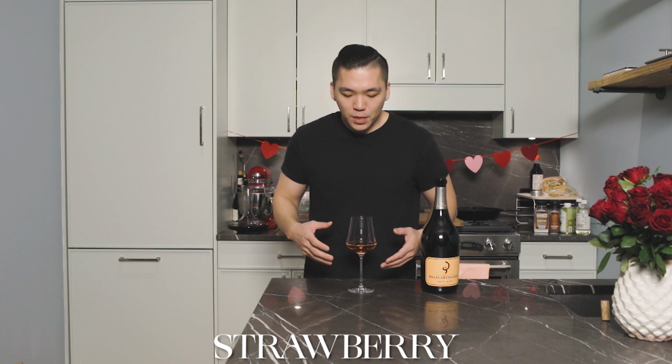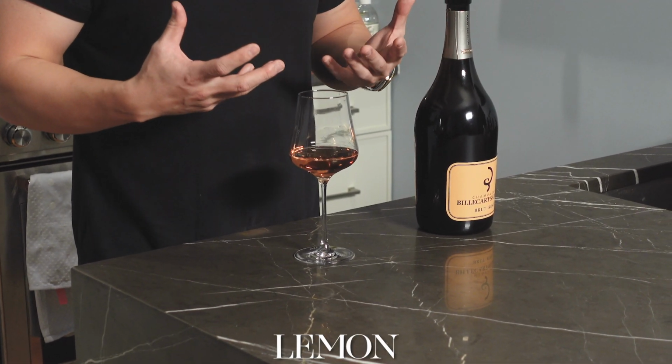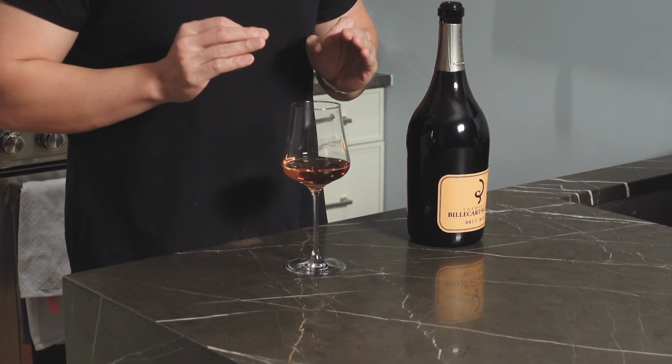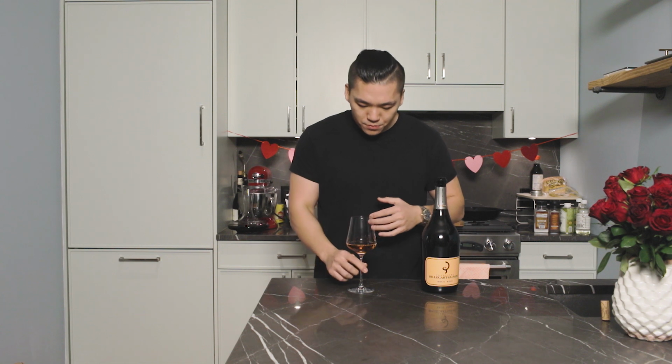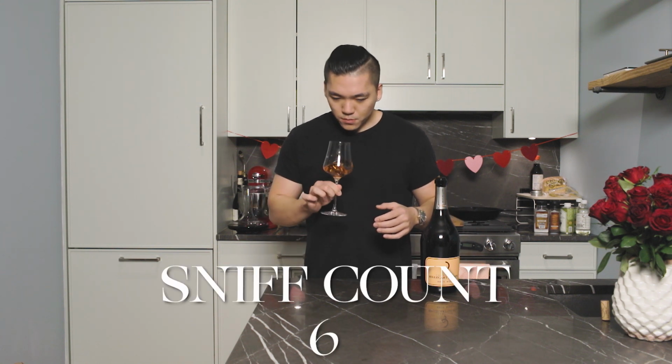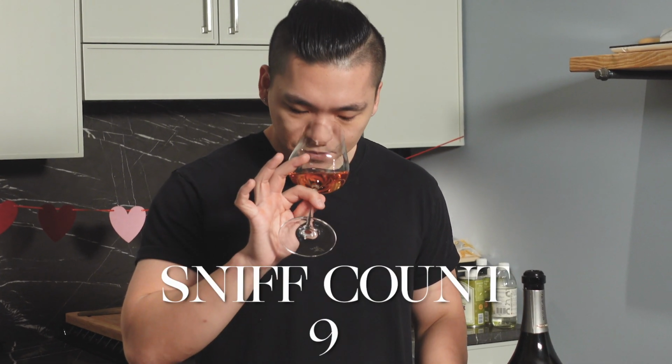So on the nose, right off the bat, I'm getting a lot of these fresh, bright red berry notes, right? I'm getting this like cranberry, raspberry, slight strawberry. There's also this grapefruity, citrusy lemoniness to it. And behind that, you're getting all this complexity of those like toasted brioche kind of bready aromas from that long lees aging, that aging on the dead yeast cells, right? There's definitely like this chalky minerality to this as well.